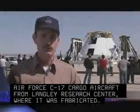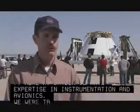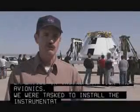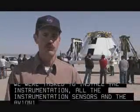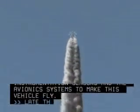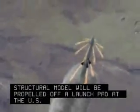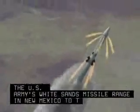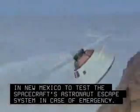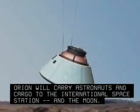Here at Dryden, we have expertise in instrumentation and avionics, and we were tasked to install all the instrumentation sensors and the avionics systems to make this vehicle fly. Late this year, the full-size structural model will be propelled off a launch pad at the U.S. Army's White Sands Missile Range in New Mexico to test the spacecraft's astronaut escape system in case of an emergency. Orion will carry astronauts and cargo to the International Space Station and the Moon.